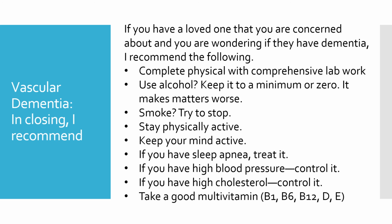With my mother, as she progressed, she got to where she wasn't sure of herself cooking. And so I was taking her meals every day to make sure that she got the proper nutrition because she would not even eat if I did not take anything over there to her. So you have to make sure that they stay physically active and that you monitor their diet.